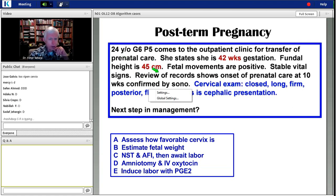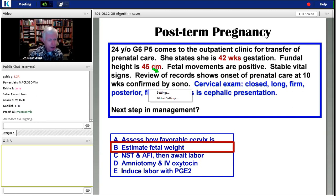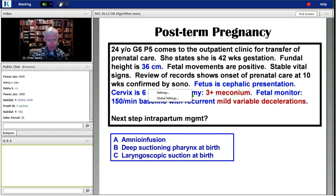What do you think this 45 centimeters might represent? I think this could be a muy grande bebé. I think in this situation, I might want to estimate fetal weight. And if the estimated fetal weight was over 4,500 grams in a diabetic, or 5,000 grams in a non-diabetic, anyway, you get the idea. If you've got a huge baby with an unfavorable cervix, see what the estimated fetal weight is.